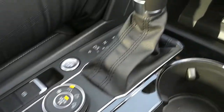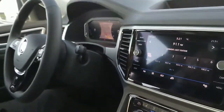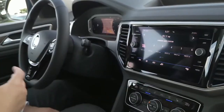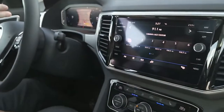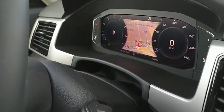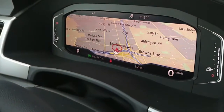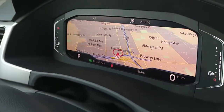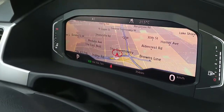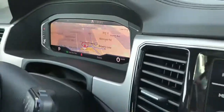Exactly. So the interior is premium in the Execline. You've got full leather, heated and cooled seats for the front, heated steering wheel, heated seats in the back, and much like in the Golf R, you have the digital cockpit. It's a little bit different though. I don't know if you saw the other video, but if you haven't, check it out. When you change the view, it'll actually go full screen with the map, which is really neat, and you still have your gear indicator and your speedometer really accessible right there the whole time. So I find that the best way to use it if you're using navigation.